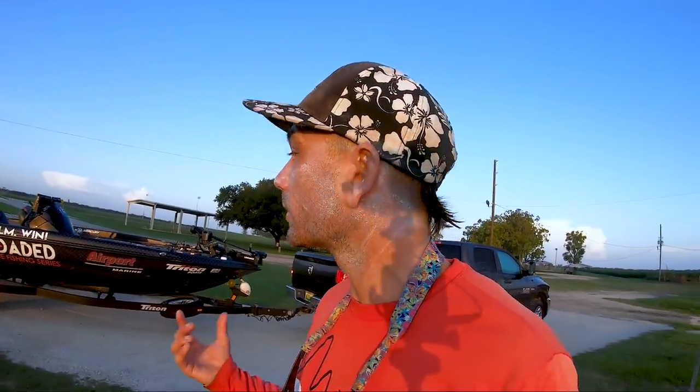So what we're gonna do is go out, and I haven't been here in quite a while. This lake is renowned for having brush piles, offshore structure, and I probably have 200 some waypoints out here. But a problem you run into with trees and structure like that is that it degrades over time and breaks down, so you always have to be finding new stuff and re-upping.